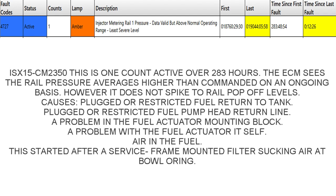He left. I always have the drivers call me in about a half an hour and let me know if everything seems okay, if we're not positive that we may have gotten it. And in this case, the fella said, yep, no problem. So it was just air in the fuel.